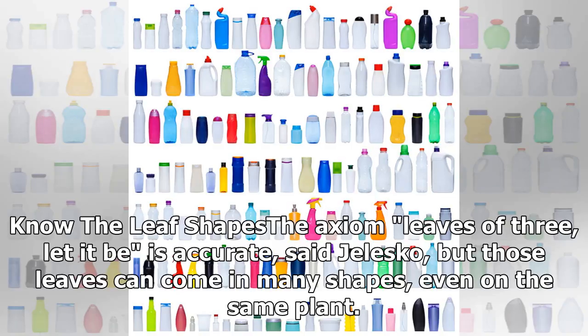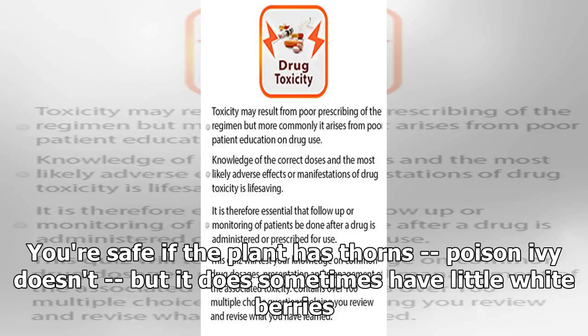Know the leaf shapes. The axiom "leaves of 3, let it be" is accurate, said Jelesko, but those leaves can come in many shapes, even on the same plant. You're safe if the plant has thorns, poison ivy doesn't, but it does sometimes have little white berries.